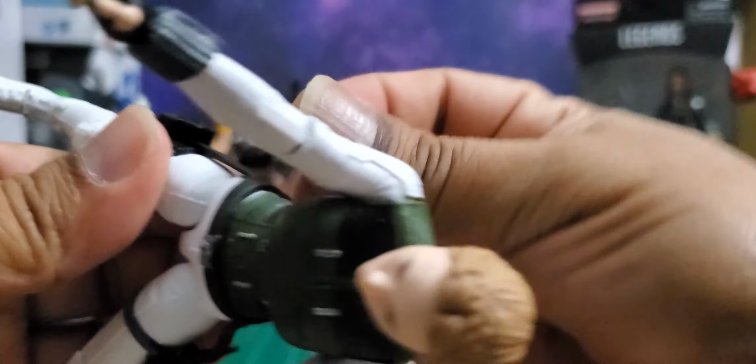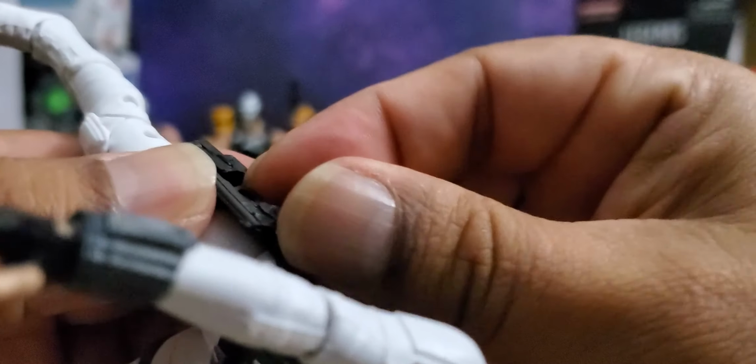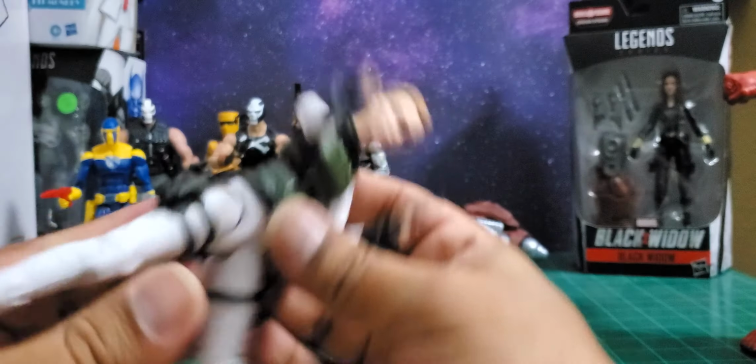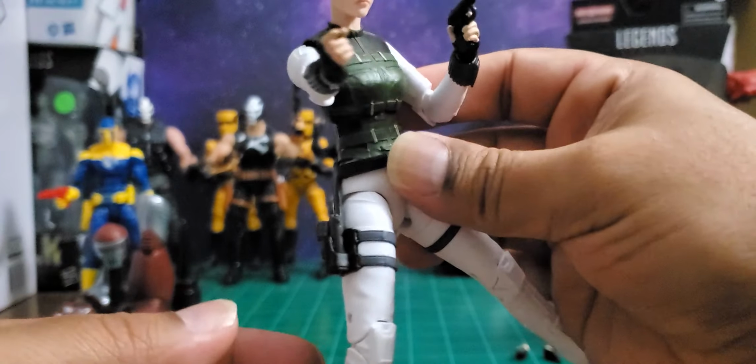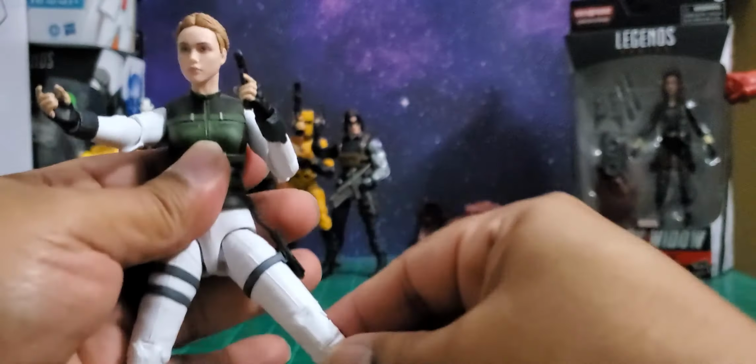Now it's weird. Let's see. Okay, there we go. Which looks good, gotta say. Not too bad. A bit of a bummer that we got those two same fisted left hands, but it is what it is.